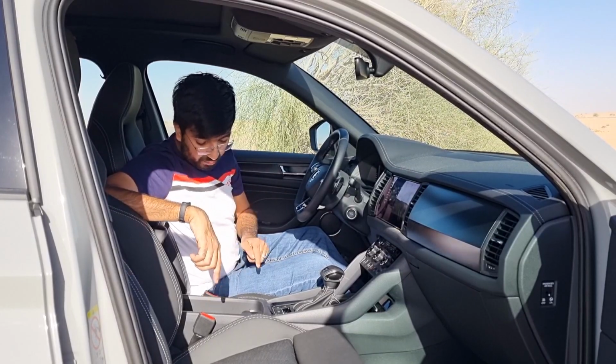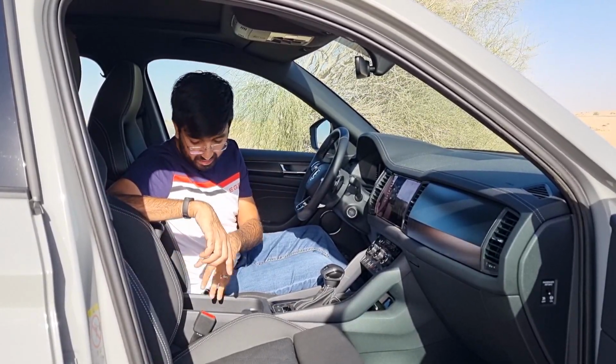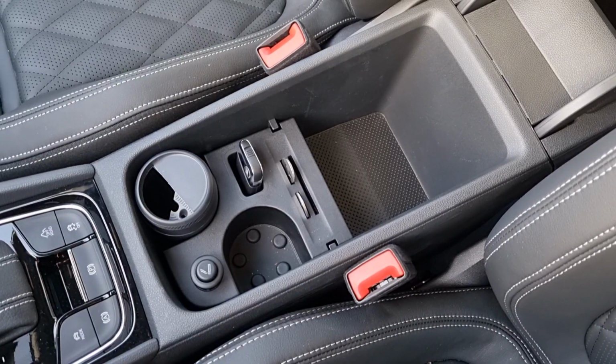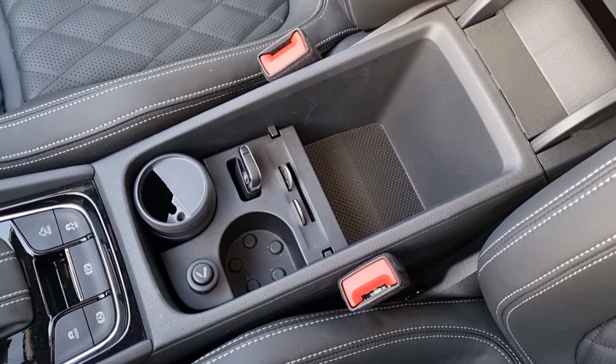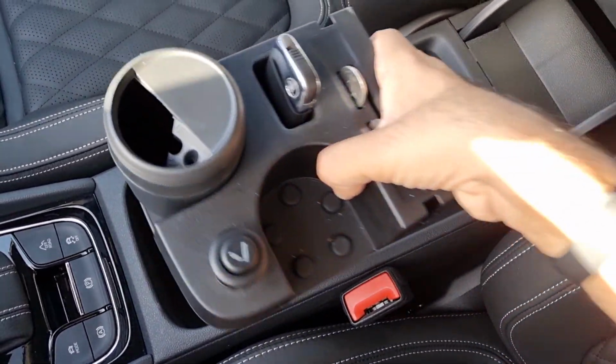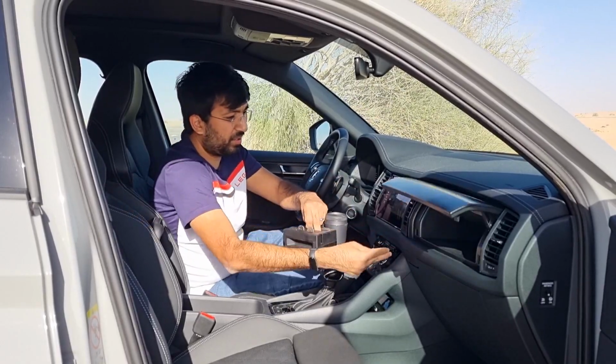There is also a card option, and not just that, there is this handrest which you open, and there is some more storage on the back. But again, if you want to use the entire storage option, you can easily remove this handrest, and probably, I don't know where you can put it out here.